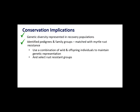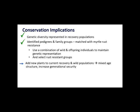Unfortunately, some of the wild species, so the original plants, we have lost some of the largest individuals, again, mostly related to flood events. Fortunately, we've captured this genetic data with the offspring individuals, so it's really important to use the full range of individuals out there for future programs. And it also gives the ability to select rust-resistant groups. So ideally, it would be great if we could add some new plants to current recovery as well as the wild populations. This would create a mixed age structure and increase generational security.